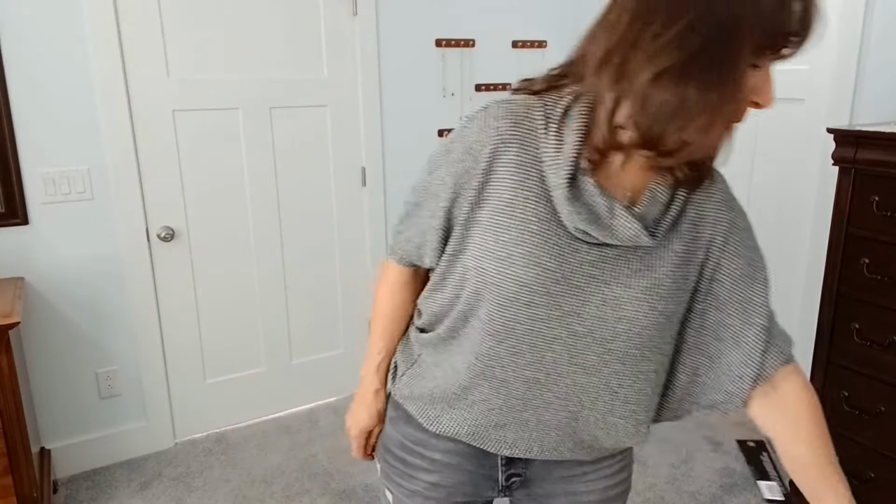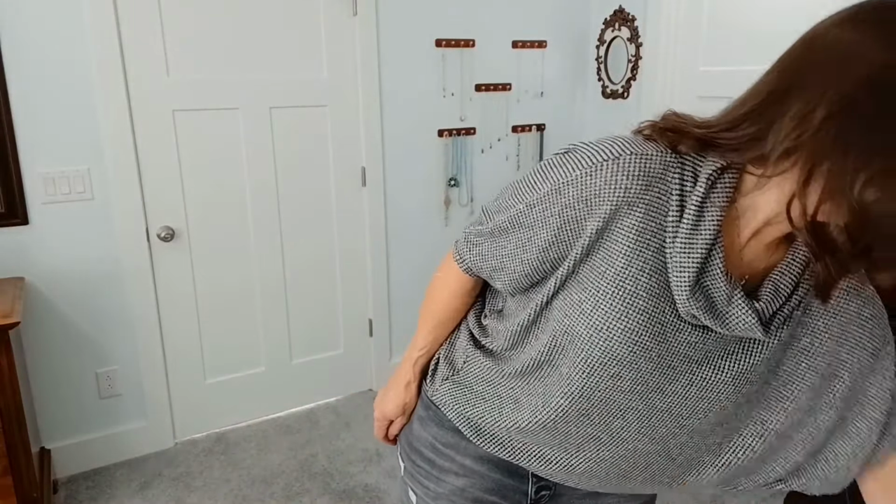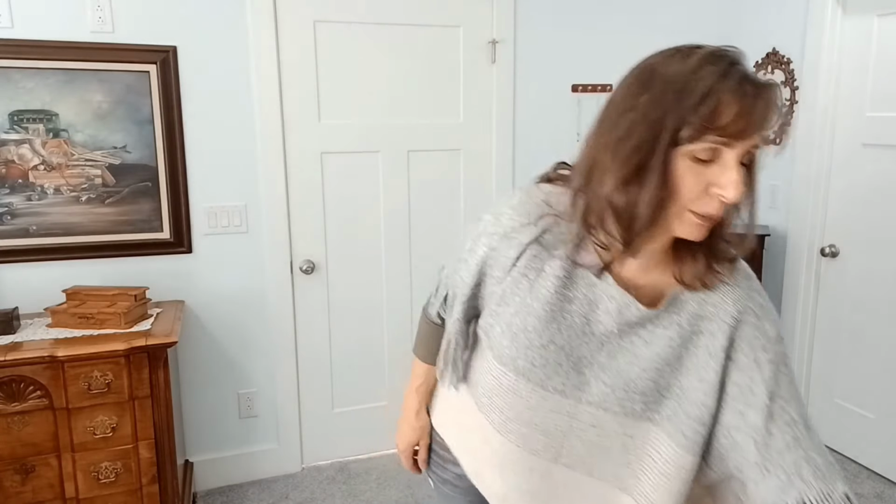And I think this one was $85. Yes, it's $85. So there you go. Let me move on to the next two items. And here we are with the next two items. So let's start with this poncho. Let me get the name of it for you. This is the Kobe Frida Fringe Gradient Poncho, 90% acrylic and 10% viscose.